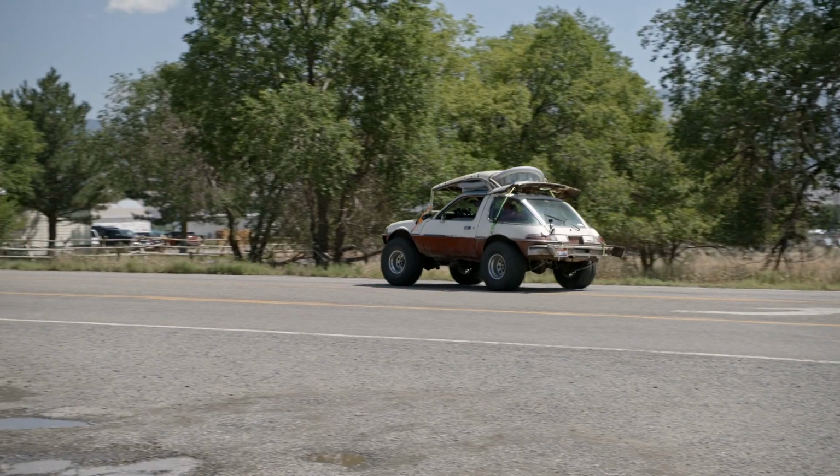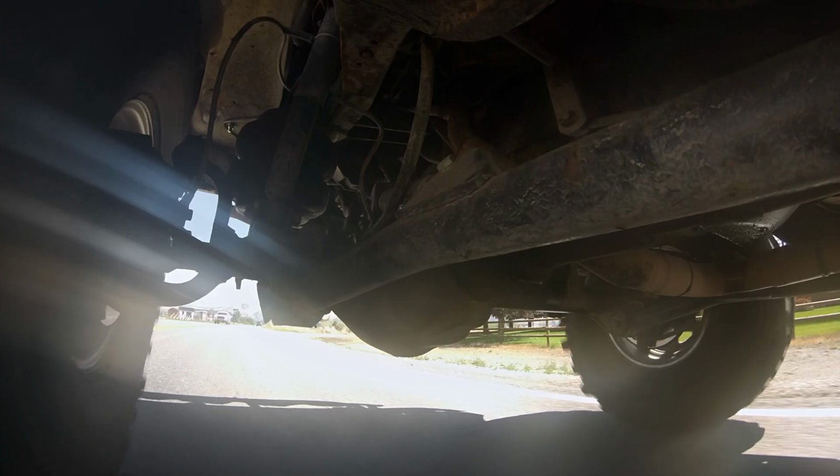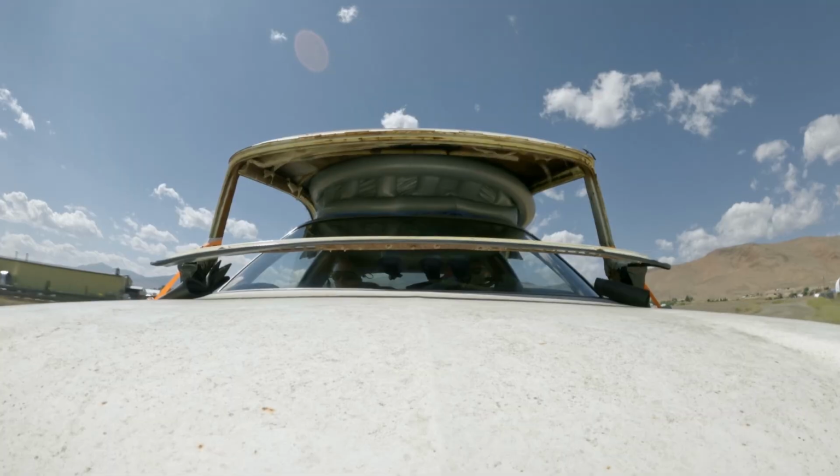First gear's pretty short. Yeah. I didn't think you'd need it at all. Yeah. Oh, the speed limit's 45. We're good.